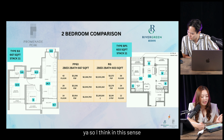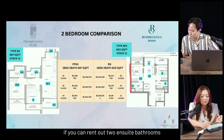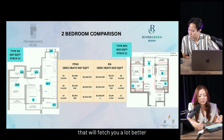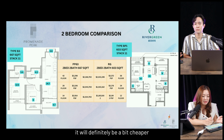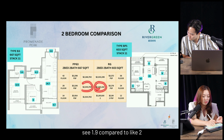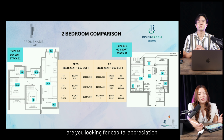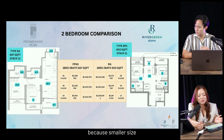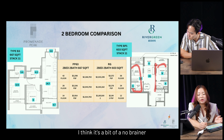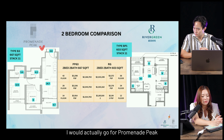So I think in this sense, River Green would be better for an investor. If you can rent out 2 ensuite bathrooms, that will fetch you a lot better. And of course, at this size and this quantum, it will definitely be a bit cheaper, see 1.9 compared to 2. So if the price is not too different, it really boils down to eventually, are you looking for capital appreciation or rental yield? Because if it's for rental, I think this will definitely be better because of the smaller size and 2 ensuite bathrooms, it's a bit of a no-brainer. But if you're looking for own stay and capital appreciation, I would go for Promenade Peak.